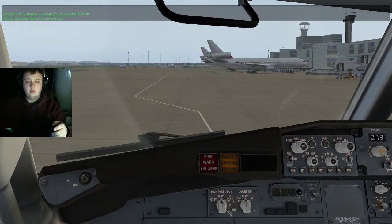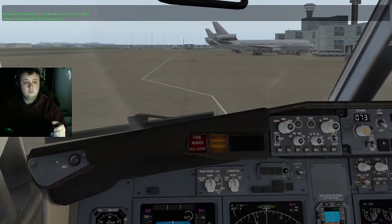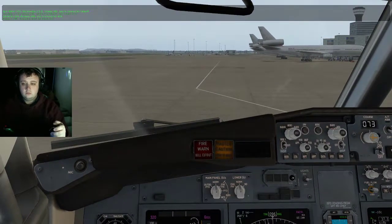Yeah, I got an idea where we're going. 58 Baron, 5, X-ray, Sierra, runway 24 right. You're clear to land. Runway 24 right, 58 Baron, 5, X-ray, Sierra.